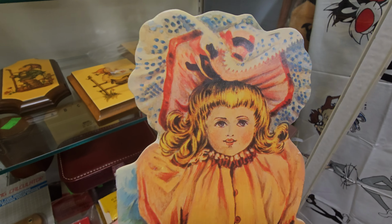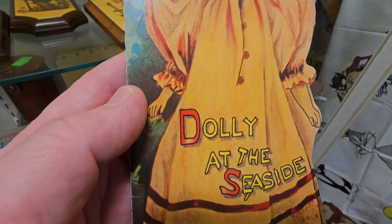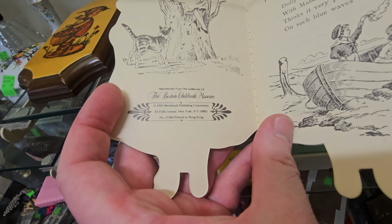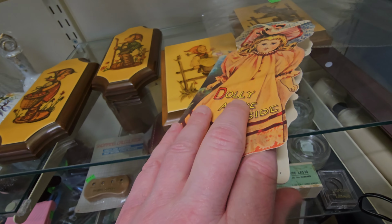In a thrift store, you don't know what you're going to find for sure. Dolly at the Seaside. What year is this? No, it's 1983. It's not very old at all.